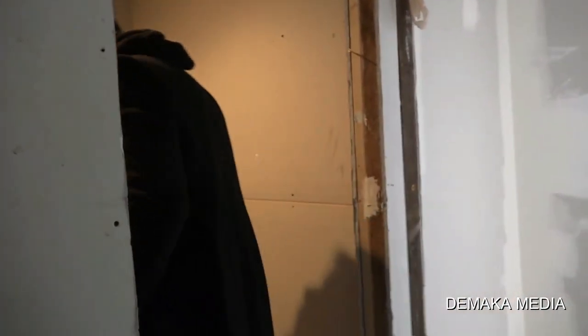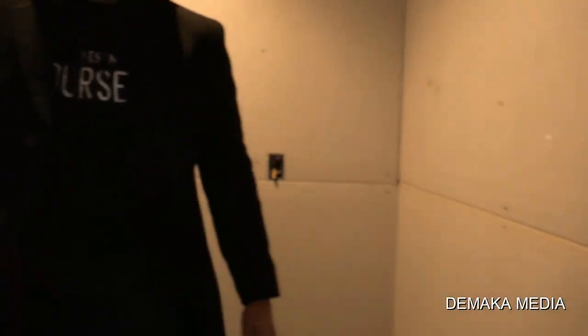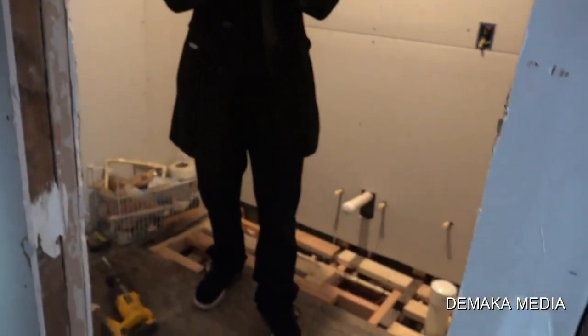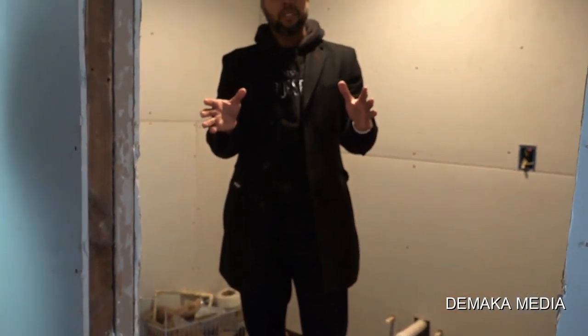Right here is another bathroom that they're working on. I'm in this room. This is another bathroom. This is the tour section. This is another bathroom. This is the main one. When we first came, this was the only bathroom. Right? This was the only bathroom. So now this is one of the three bathrooms that we added to this property.